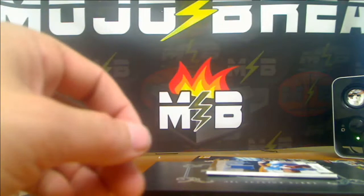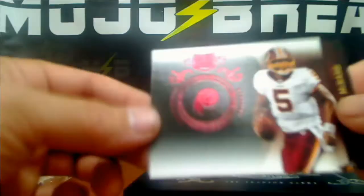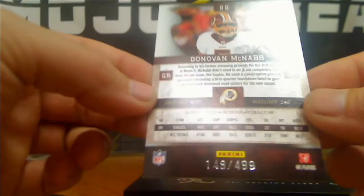And Doug's boy, Javi the Best, rookie blitz, single color relic. It's a really thick Romo card. Javi the Best, 247 out of 299 for the Lions. Guy may be retired. And a Donovan McNabb base card for the Redskins. 148 out of 499. And we'll do the 8x10s here. Some good names on the list. We haven't got one yet.